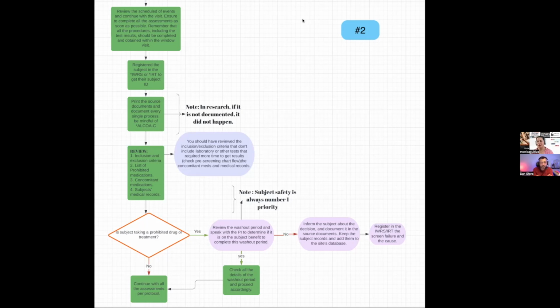You just gotta know. If you're looking at a patient's med records, I do this every day, and I've been doing this 17 years. If you see a med and you can't remember if it's part of a certain class of drugs that the protocol says is excluded or washout, look it up and see. And then if you still have a question, ask your PI or your medical monitor or your CRA.